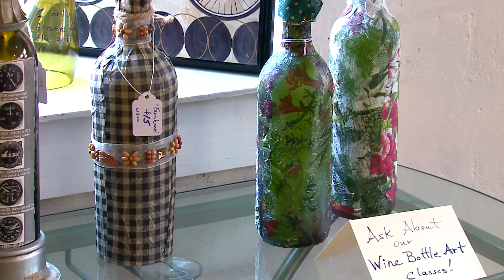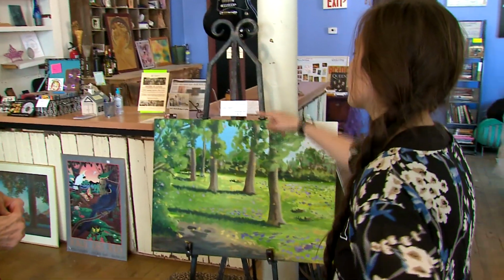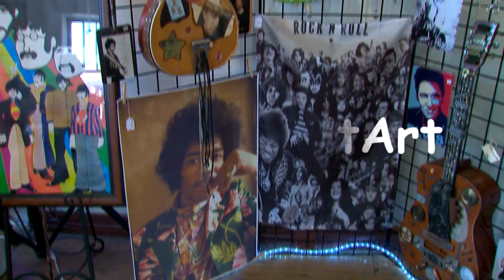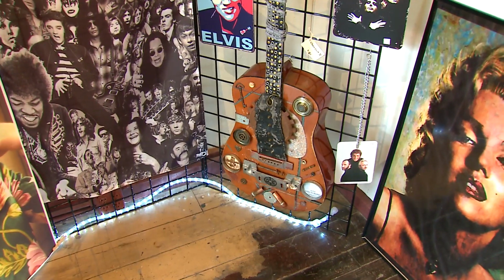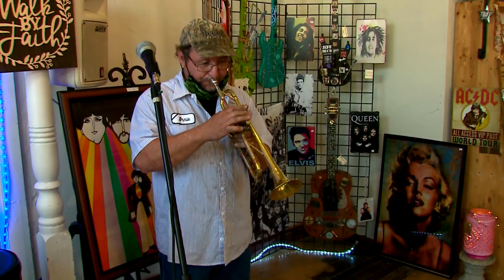Much of the art on display is made from upcycled materials, crafted by outside artists, but also by the owner herself. My specialty is what I call guitars. It's salvaged guitars turned into artwork. Always on the lookout to rescue thrown-out guitars, she gives them new life as these eclectic art pieces.